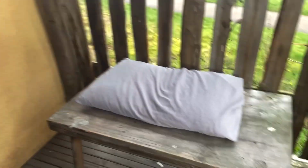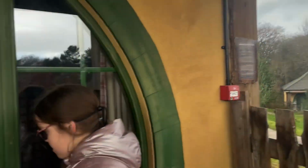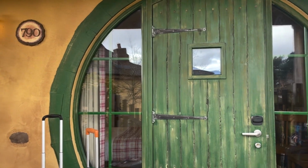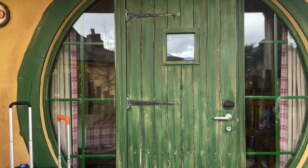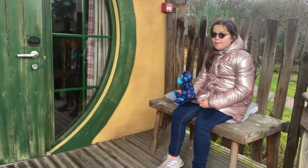Then you've got a lovely little decking area here, with a little bench. There's a lovely little bench bit here. That's my pillow, ignore that. So let's go in and see. Here we are, this is 790. It is the Woodland Lodges at Alton Towers Resort and Hotel. On the porch bit, you've got a little bench there and a proper bench here. We've just left our luggage outside so I can do a room tour.